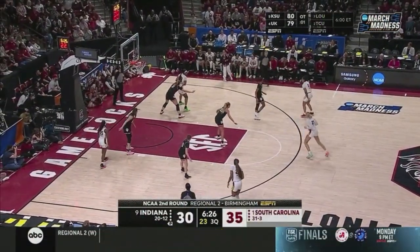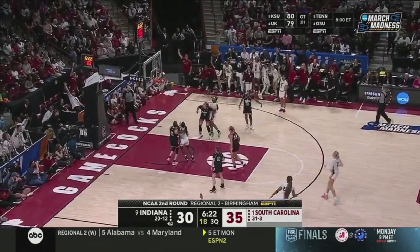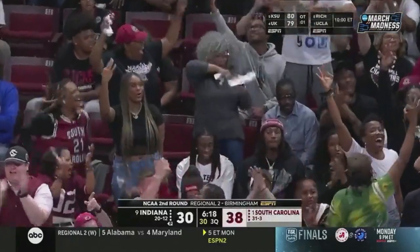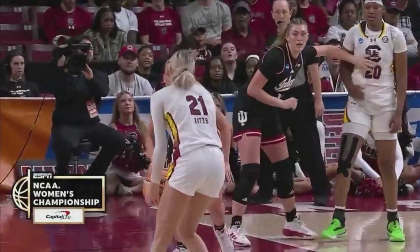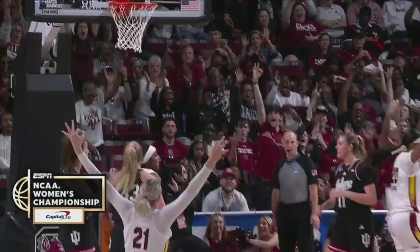Yeah, that's where I would go, to Sanaya Fagan and give her room to work. If she makes her presence felt inside, good things can happen for South Carolina. Opened up Chloe Kitts. Nothing but the bottom of the net for 3.